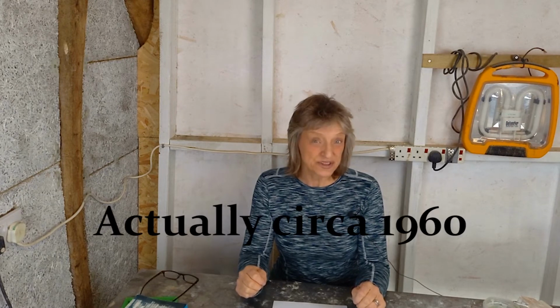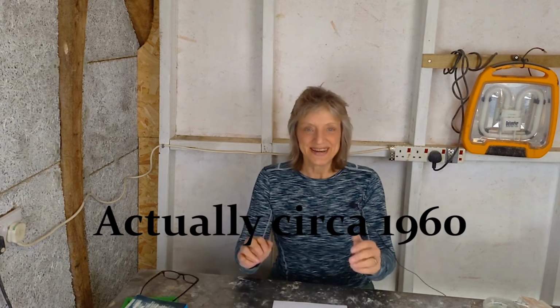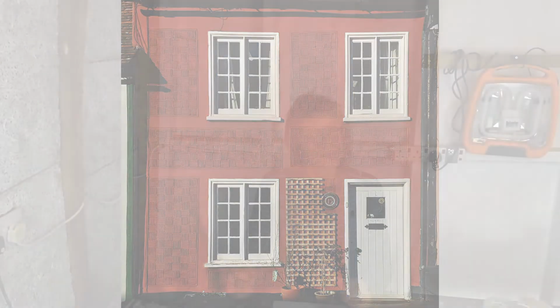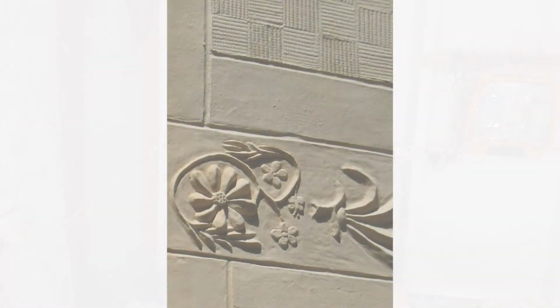You still do see pargeting carrying on through the early 20th century, but it went into a bit of a lull until about 2000-ish, and then there was another surge of interest in pargeting, and quite a lot in East Anglia in particular. Quite a lot of local plasterers would do stamped work, and also there were people reinventing freehand modelling using lime plaster. So it kicked off again.